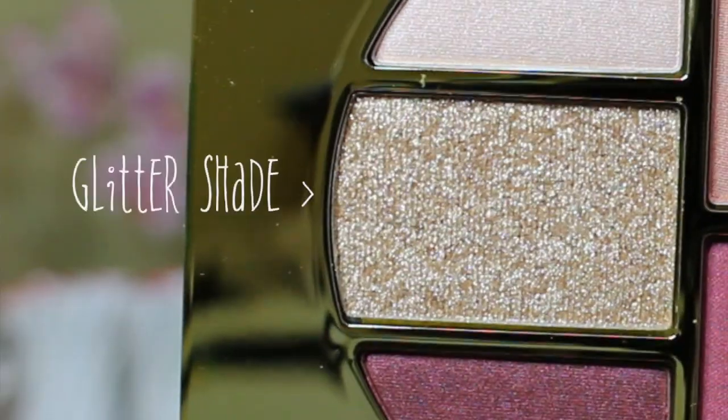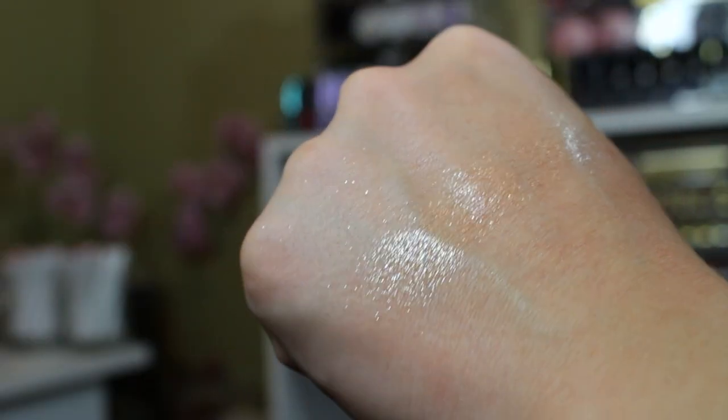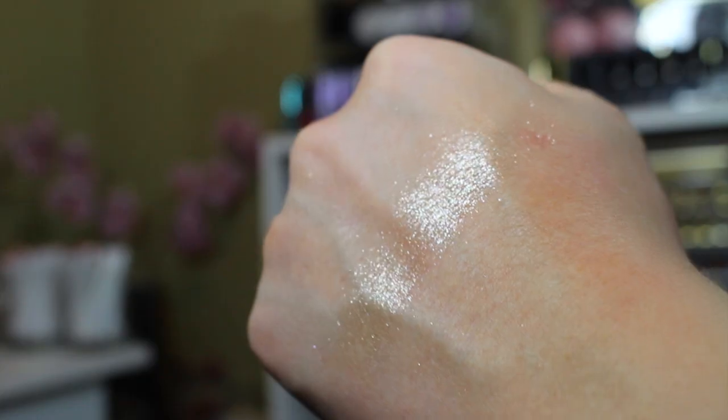The middle shade is a true gold glitter shade. If you're not familiar with the Tom Ford glitters, they are just that. There's not a whole lot of pigmentation. It's just straight up glitter. But the quality of the Tom Ford glitter is that there's not fallout. If you put it on your brush, you can place it onto your lid and it's going to stay there.